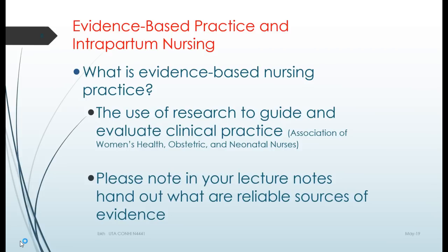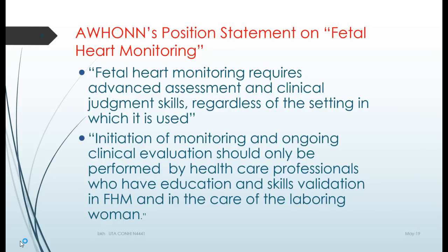They set the national standard for fetal monitoring. They set the national standard for how we respond to what we see on the monitor. And so all of the rest of this content is from AWHONN and from their fetal monitoring program. Note in your lecture handout, your guided notes, other sources of evidence-based practice and what other sources are used to establish standards in your hospital setting.